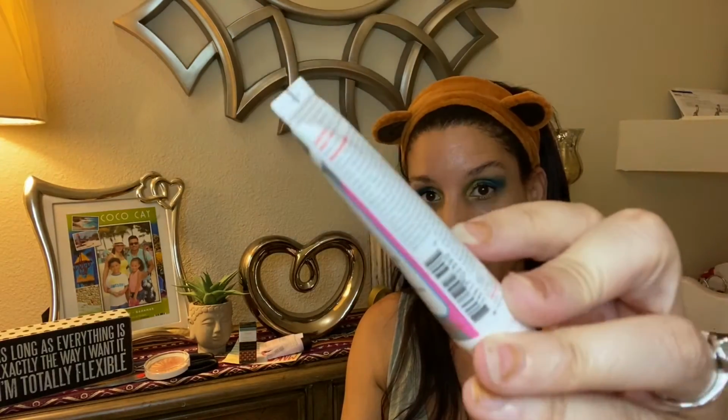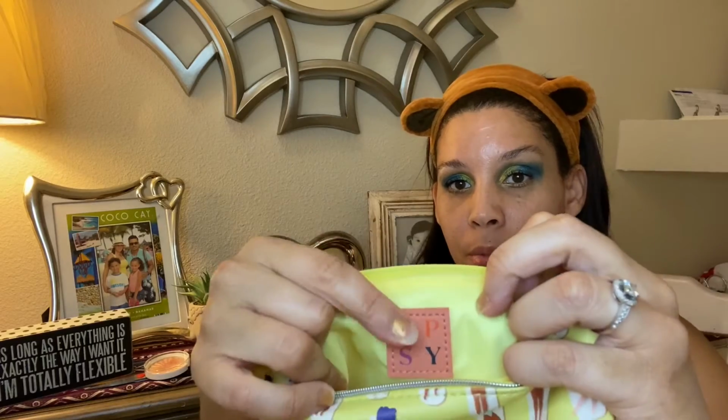So this is First Aid Beauty. This is 9.6 grams or 0.34 ounces. Also a nice trial size, just in case you want to pick it up. So this is the inside of the bag with the Ipsy tag here. And this is a really cute bag.